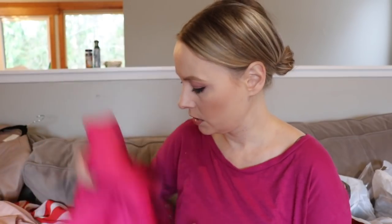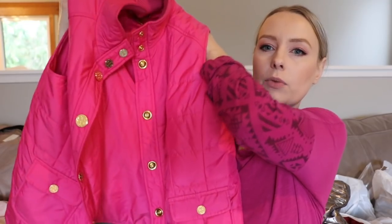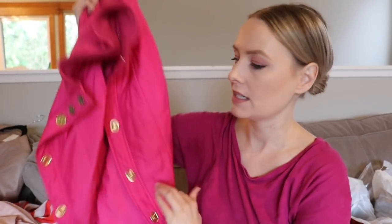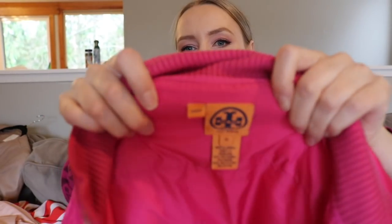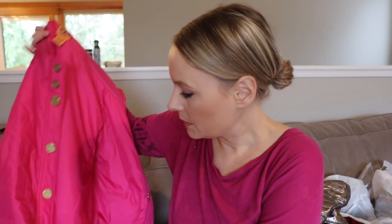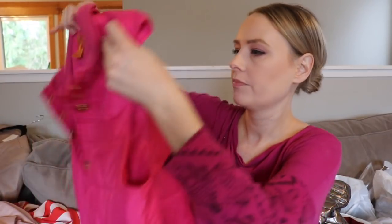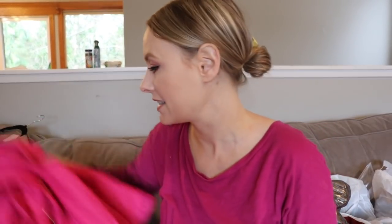Okay, one more coat, and then I'll move on to the dresses and jackets, blazers that I found. So this, actually Erin found this for me. This is from Tory Burch. And this is a really cute hot pink vest. It's like a quilted vest. And it has the gold button details on it as well. And I'll show you the tag. It's an extra large. Tory Burch. There is the tag. So yeah, this was really cute. Not much else to say about that. I'm excited. I don't find Tory Burch a lot, so when I do, I get excited.